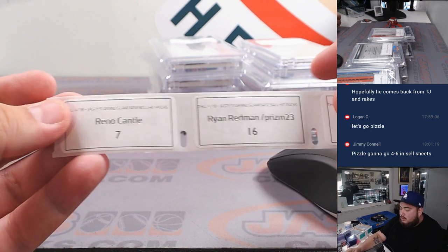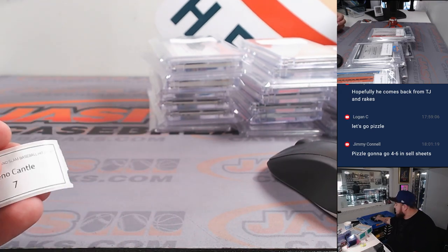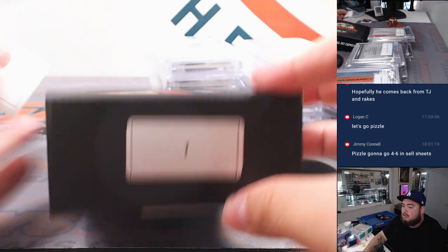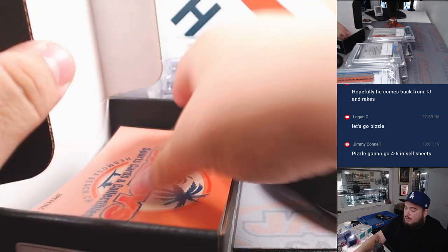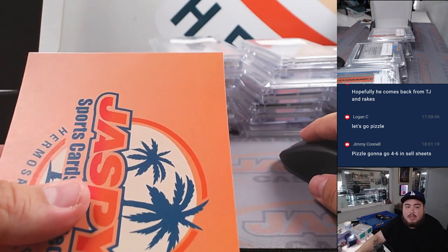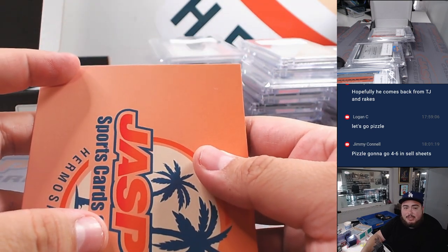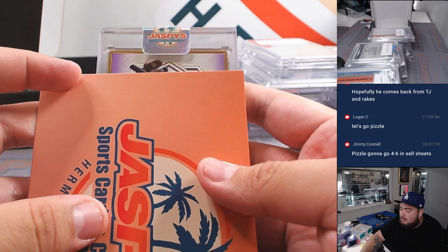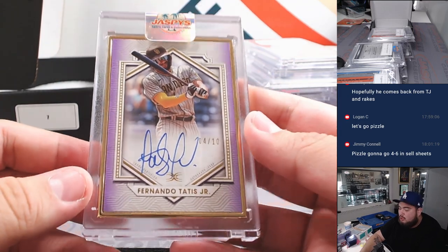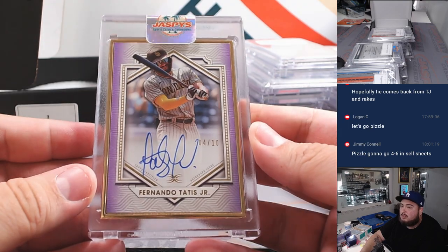All right, Reno. Seven. There's seven, seven. Good luck, buddy. All right, there's still two chasers out there, I believe. The Hidden Gems and the Corbin Carroll. So if it doesn't pop up here, it's got to be in the last two, right? I mean, unless I missed the other Corbin Carroll. Fernando Tatis Jr., 4 out of 10. Very nice from Definitive, 2022.